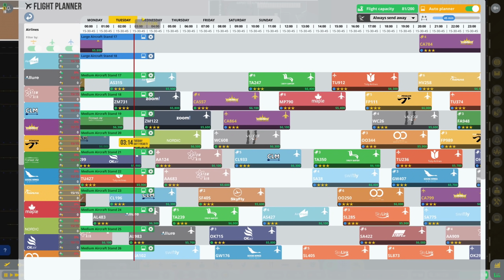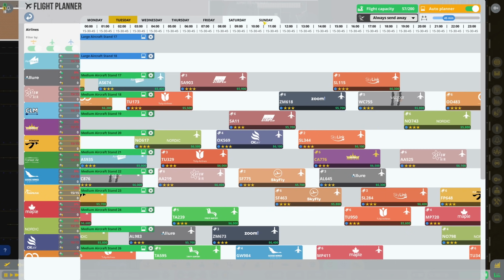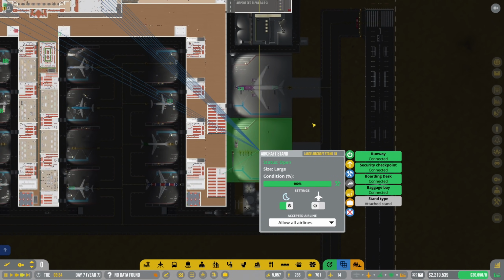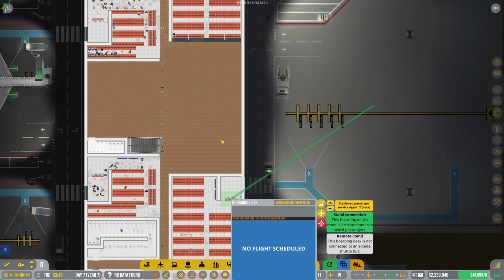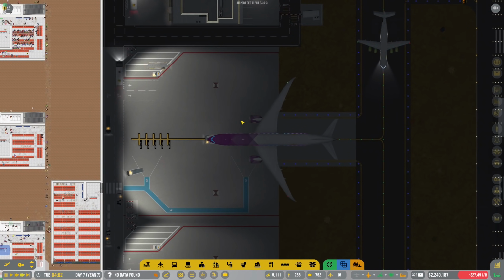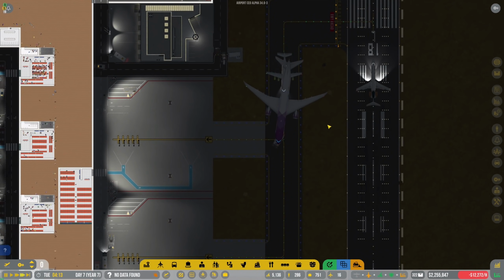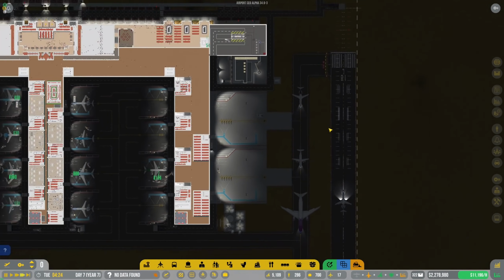How are we looking for flights? So we have another one scheduled. Interesting, we only have the one large flight scheduled. Why is no one going to this one? Why have we got no flights scheduled for this stand? That's really weird. I was kind of hoping we'd get more than just the one flight, but there we go. I mean, that plane gets pushed back, and I guess it leaves. It does whatever. That's kind of cool, though.